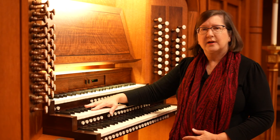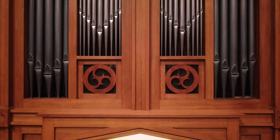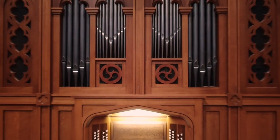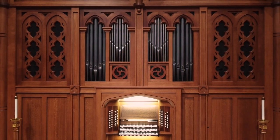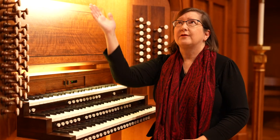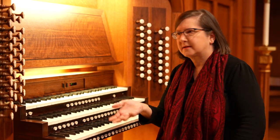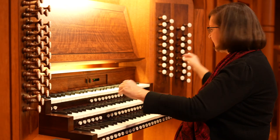The next keyboard up is called the positive, and it's controlled by these stops over here. These are the ones that are right above my head. You can see part of the pipes here. It's a smaller version of the grate, and it really helps the choir because it's the pipes closest to them. So while the grate is headed out to the main part of the sanctuary, these pipes are ones that the choir or a soloist or an instrumentalist could hear. And so it sort of fills in that sound and makes them a part of that. So it's a bit of a smaller version. Here are the principles on that, on the positive.